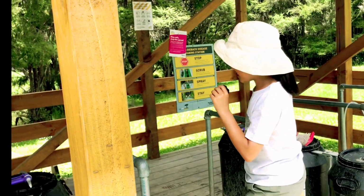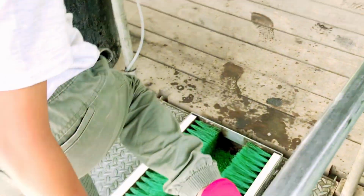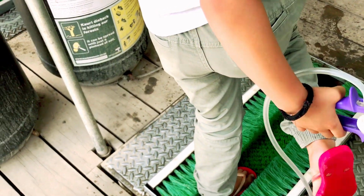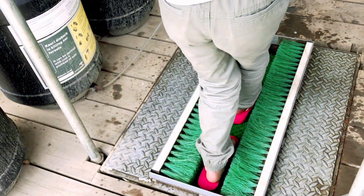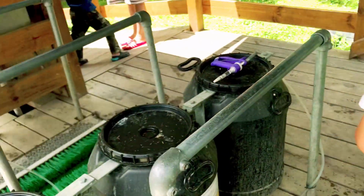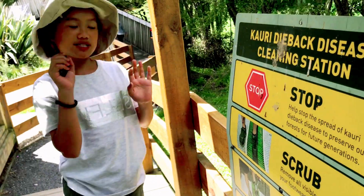Before we get in, we have to wash our shoes, like the bottom. Oh, do I just put it here? Just to be clean. Just wash it like this. I don't know how to wash my feet. I know. Here. Do that. We had to clean our feet to avoid spreading diseases.